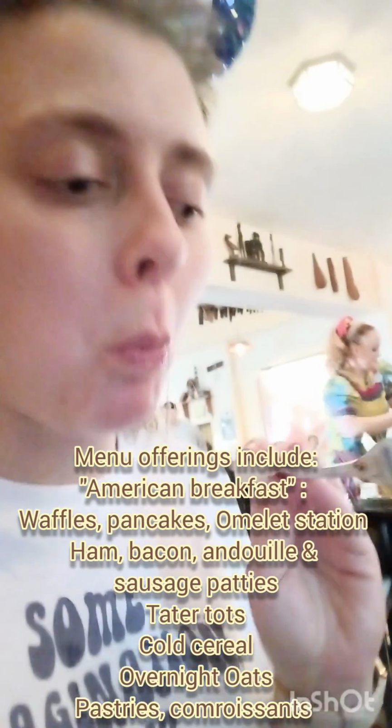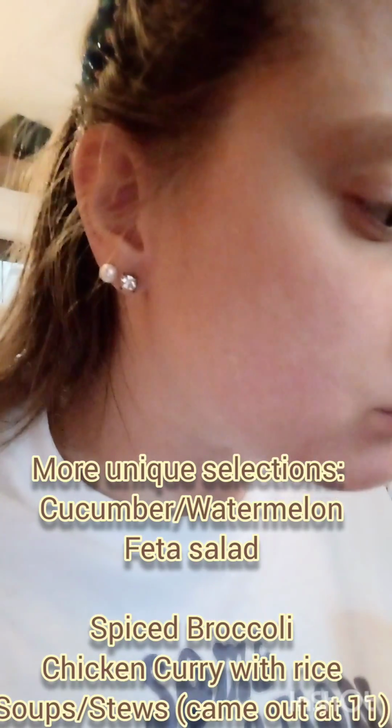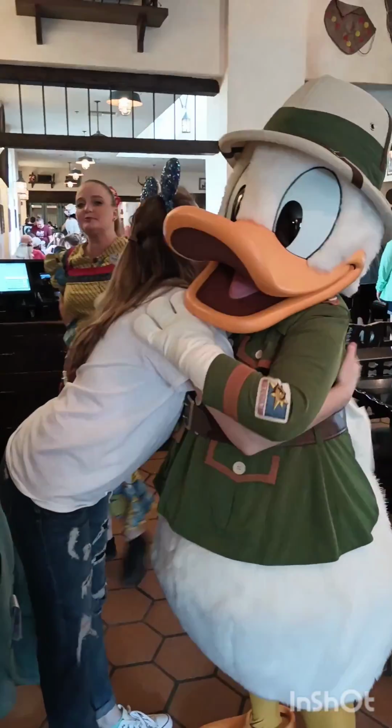This spiced broccoli was one of my favorite things that I had. It really was spicy. And then they have your traditional breakfast fare. So Sydney had Mickey waffles, and they also had Simba waffles as well. I tried to try some of the more unique things like the potatoes, and oh, there's Donald.